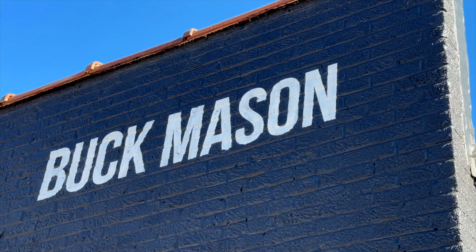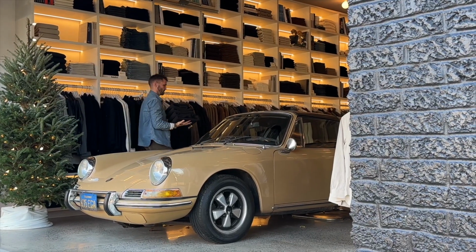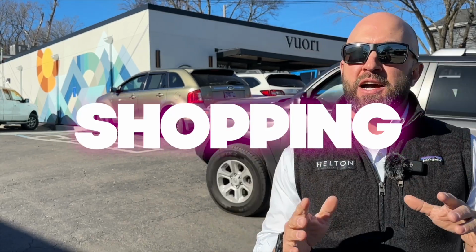Shopping, shopping, shopping. Pretty much most any business that you see ads for online on Instagram, that sort of thing, seems like they have a shop here in 12 South. We're going to check out some other places, but shopping, shopping, shopping. If you love that, you've got to check out 12 South.